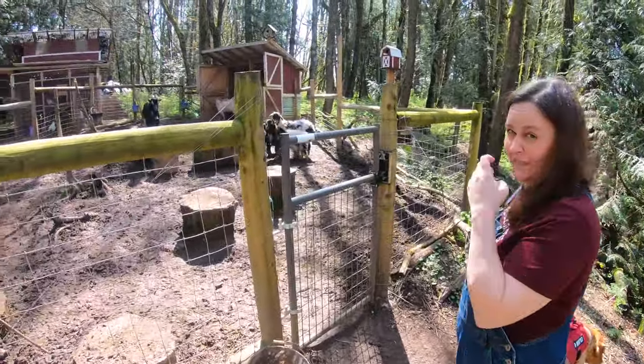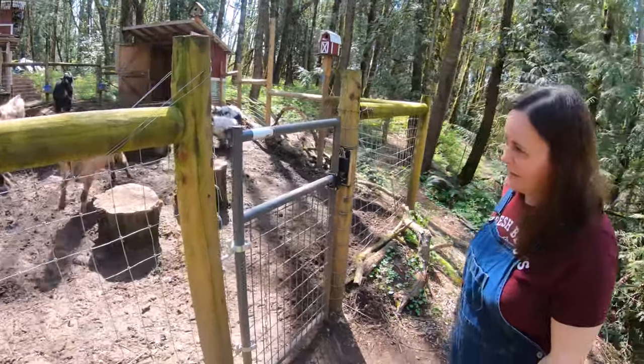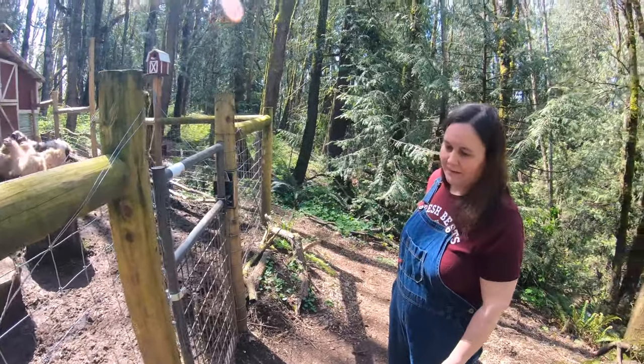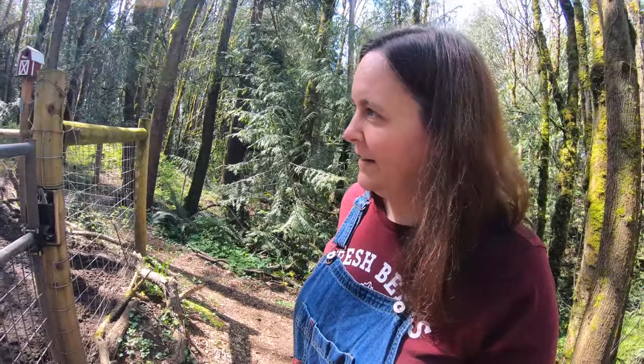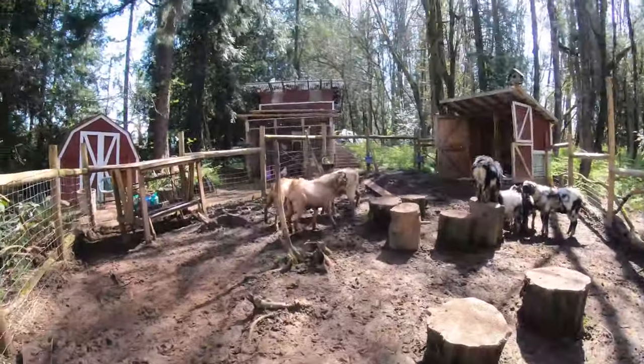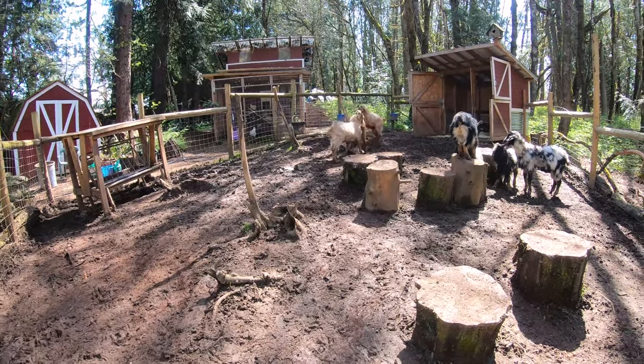So the goats do seem pretty happy in there. Yeah, but it'll be even better once they have the bark down. A little bit less mud and guck, but it looks a lot better already. Needs a lot of work. Good job. Thank you. Look at these goats. They're running around playing. They're mangy.